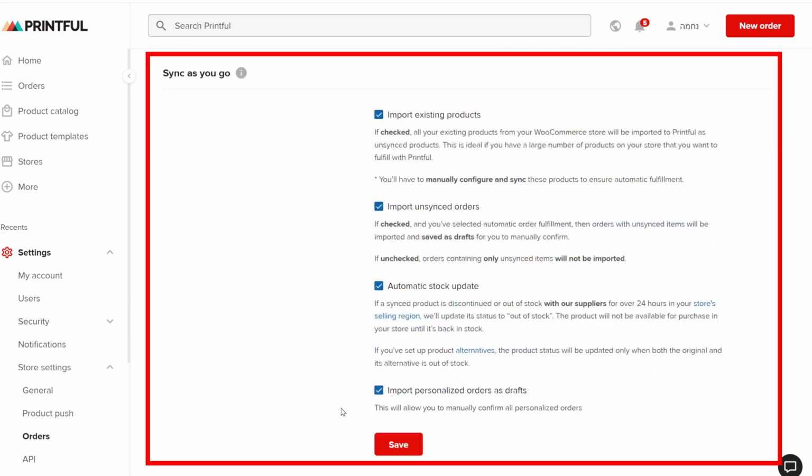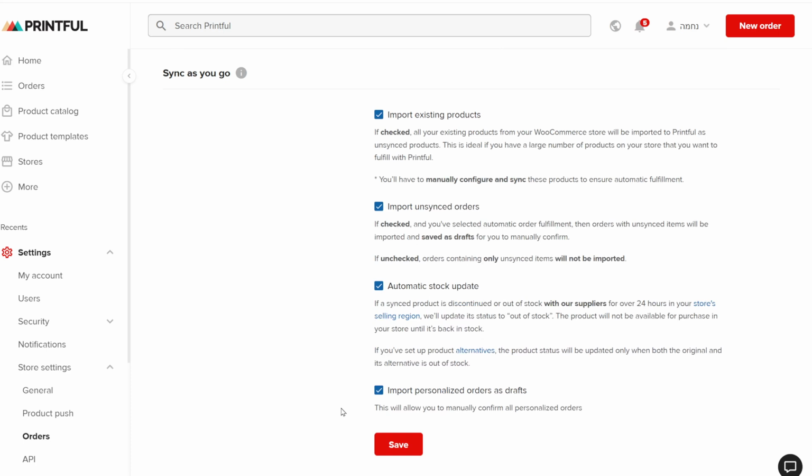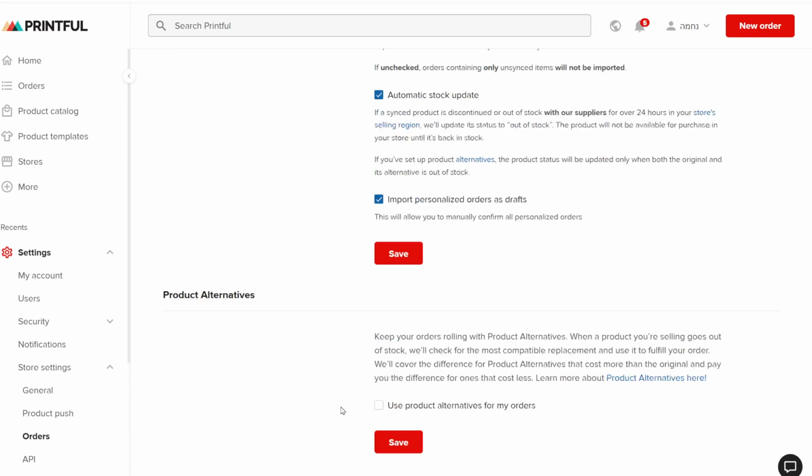Printful can also pull all the products from your WooCommerce store, allowing you to assign them to specific fulfillment products from their catalog. This is helpful if you upload your own products and want to connect them to Printful for production. You can explore all the settings on this page.